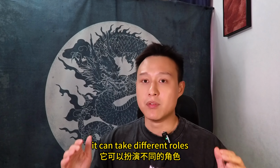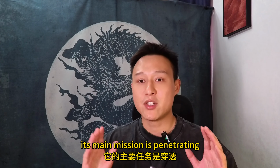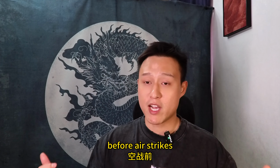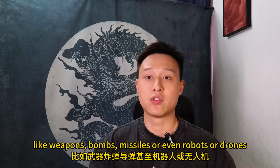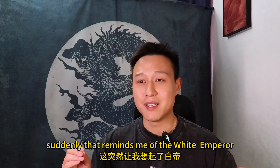It can take different roles that usually belong to fighters, bombers, and even heavy bombers. Its main mission is penetrating contested airspace for heavy payload delivery. It doesn't even require air superiority before airstrikes, and the payload could include air-to-air or air-to-ground weapons, bombs, missiles, or even robots or drones.